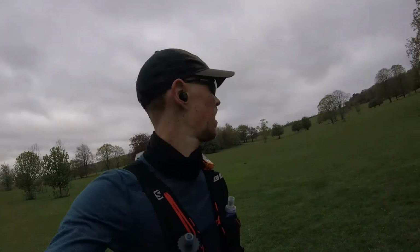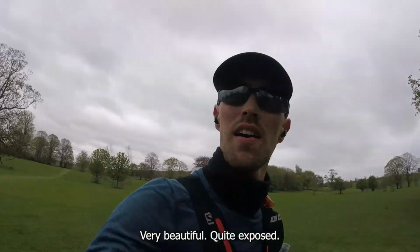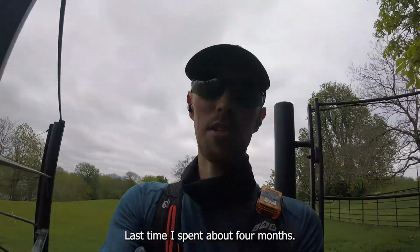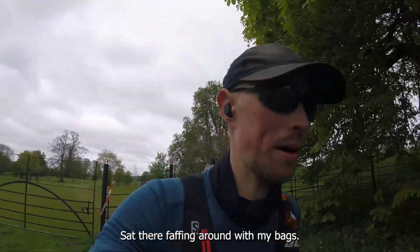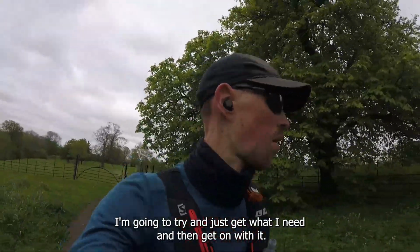78 kilometers. It's extremely windy out here. Very beautiful. Quite exposed. I'm going to try not to make a pig's ear of the aid station. Last time I spent about 4 months sat there faffing around with my bags. So I'm going to try and just get what I need, leave what I don't, and get on with it.